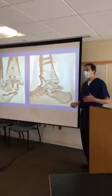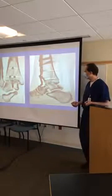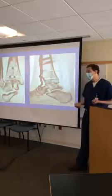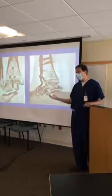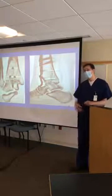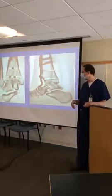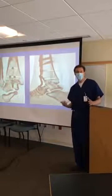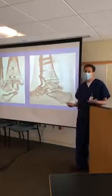And another challenge, this is a separate case with an anterior ankle fusion, and these are CT cuts where the bone has mended fully on the CT cuts months after an ankle fusion, and yet the patient still had significant pain, but no substantial arthritis in the adjacent joints. And this is also something that comes up. Where is the pain coming from?